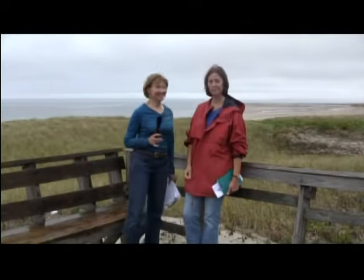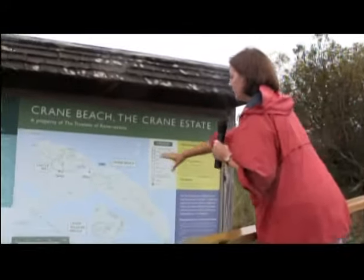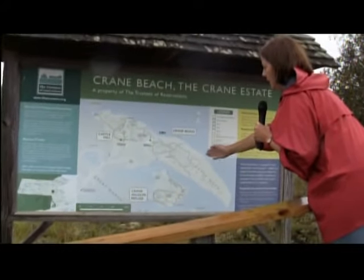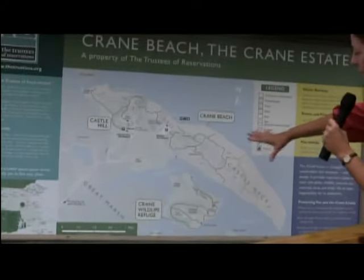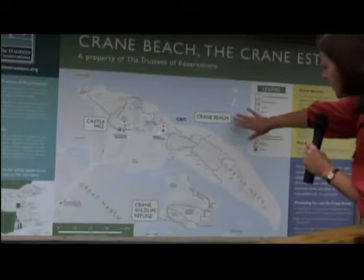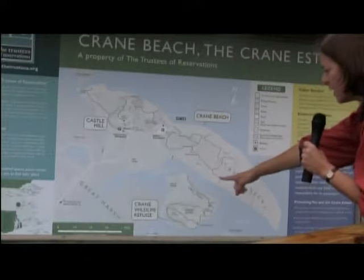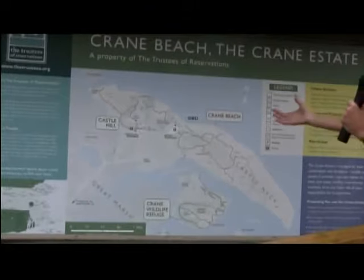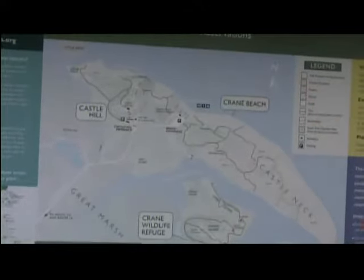Thank you. Okay, so this is a really great visual of the system that we're going to be discussing today. You can see the entire region here with Crane Beach coming down this way and the entire Castle Neck coming this way. You can really see the entire Barrier Beach system here with the ocean out here, the beach in here, and then in this area the dunes coming back to the salt marsh. And you can really see from this visual how it's one big system made up of a number of smaller systems within it. And we're going to be talking today a little bit about the different systems that make up the Barrier Beach here at Castle Neck.